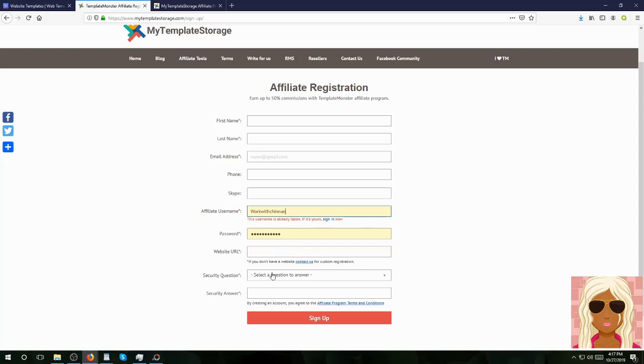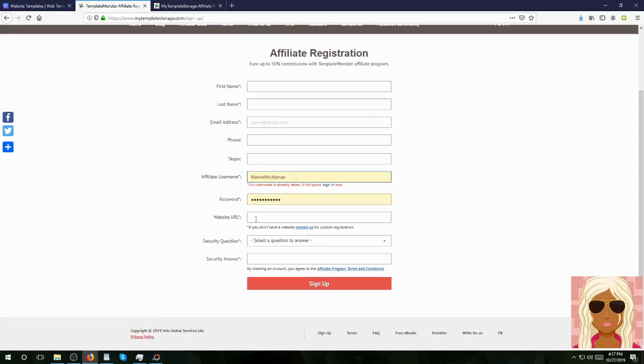Also, if you have a website, aka a blog, aka any type of website that is catered to a business, as far as promotion is concerned, because that's what they want to know. They want to see what you are promoting and how you are promoting, and they're going to scan your URL, aka website or blog, whatever. They're going to scan it and see if it's a good fit for them.